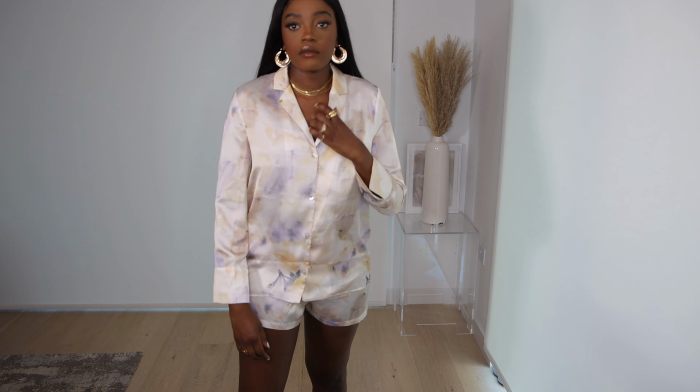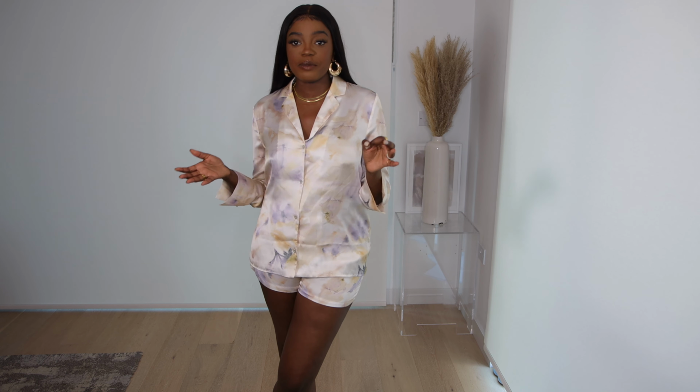So yeah, this is just a pajama look. And if you want to sleep in style, pick it up. If you sleep naked, don't pick it up. They're the only options that I'm giving you.